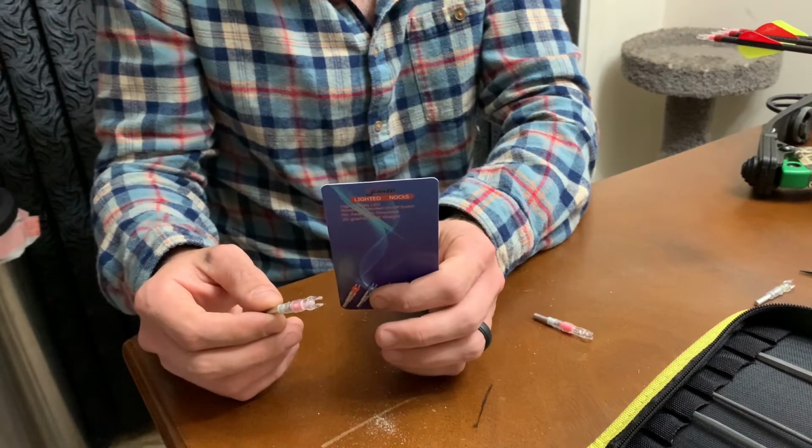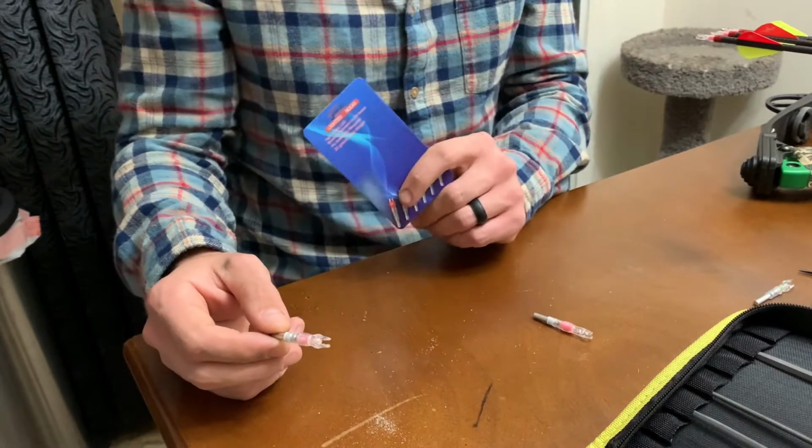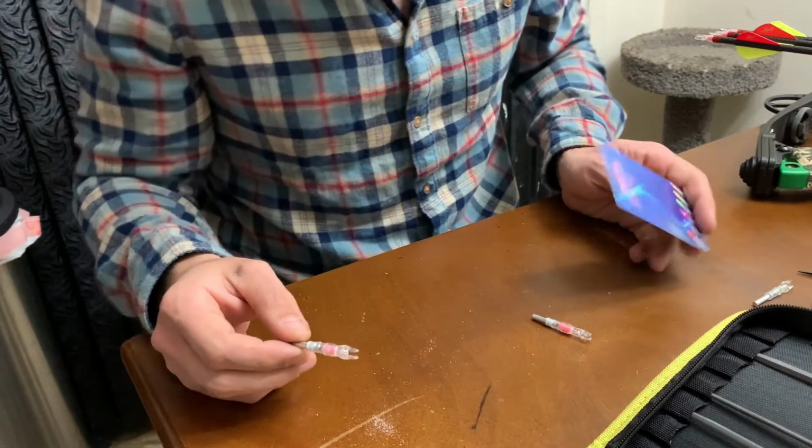Daddy, they can't see your face. I know, it's okay. My 5-year-old came out and said they can't see. I know, we covered that.